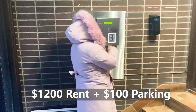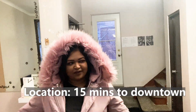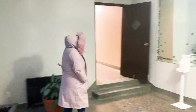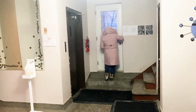So it's not uncommon to have pretty old buildings in the city of Montreal, and they do come with their own kind of charm. So this is a pretty old building, about 100 years old, I'd say. And this is a very simple lobby. You don't see a lot of modern furnishings, but it has that very traditional mosaic vibe.